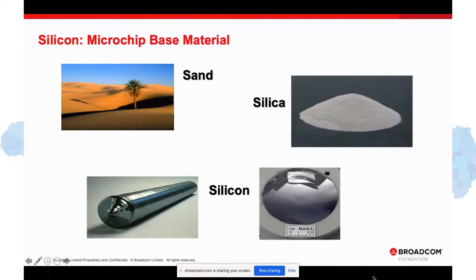But then to actually make the chips, the big crystal on the left is cut into many, many very thin slices, typically about a millimeter thick and maybe 300 millimeters across, so that we have lots and lots of these slices from just one very large crystal of silicon. And this is where we start with for the manufacture of microchips.